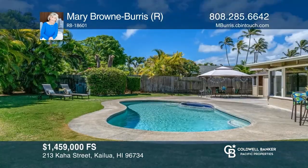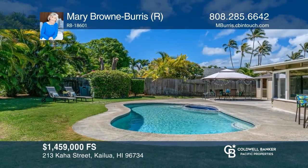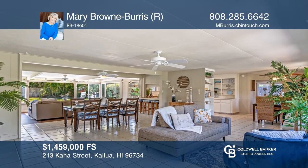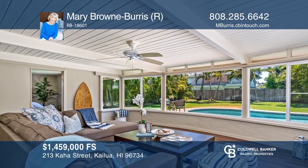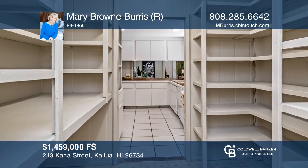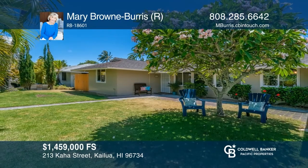Check out this amazing opportunity in this coveted neighborhood less than a block from Kailua Beach with a huge flat lot and a pool. The open floor plan offers room for formal dining and a breakfast nook. A family room addition opens to the fenced backyard. There's a pantry with extra storage off the kitchen and a workshop. Don't miss out on this unique opportunity. Call Mary Brown Burris.